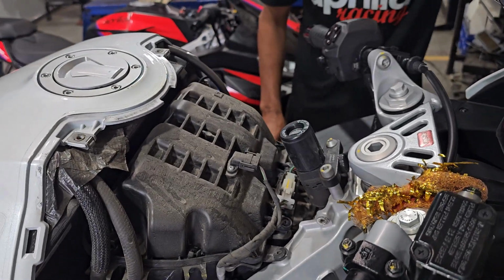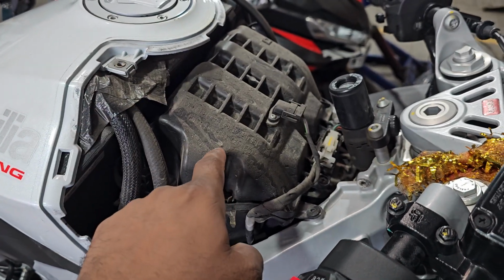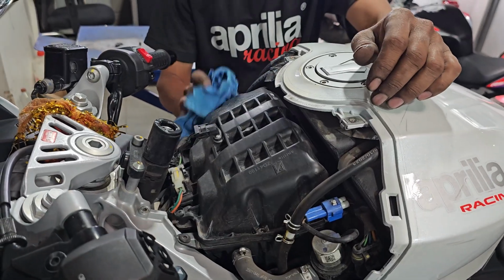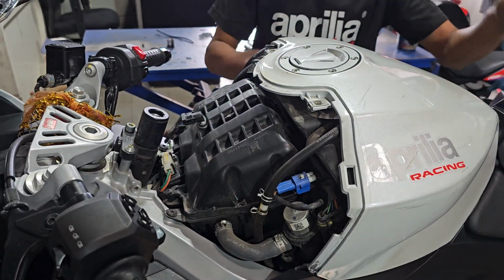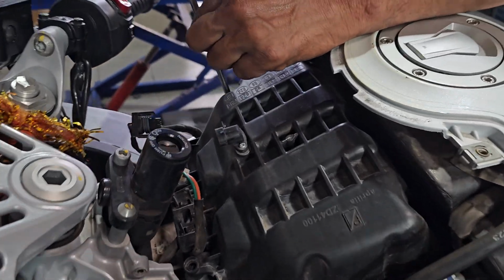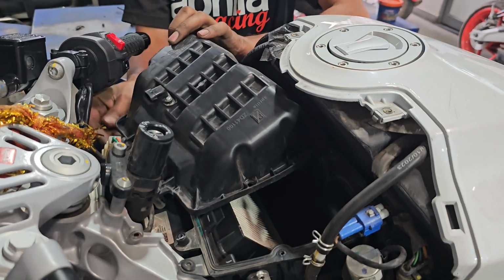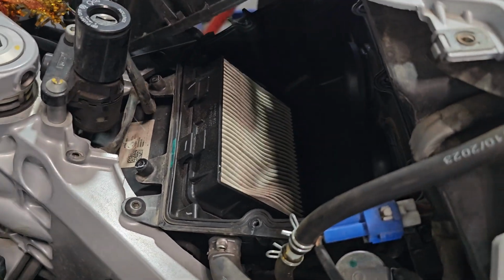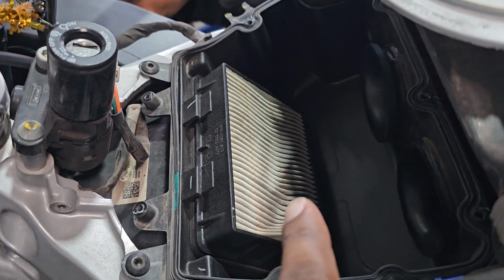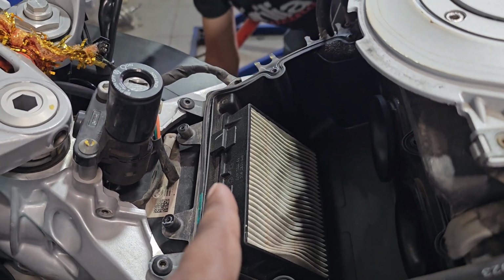Now the air filter is getting opened. Definitely the air filter will need a replacement. But first the cover is removed, then this particular internal cover will be removed, and then we will get access to the air filter. The air filter cover is removed and you can see the air filter right now. This looks clean, right? But this is the inner part of the air filter. The outer part is that side. Once this is removed, I'll show you the dirt inside the air filter.